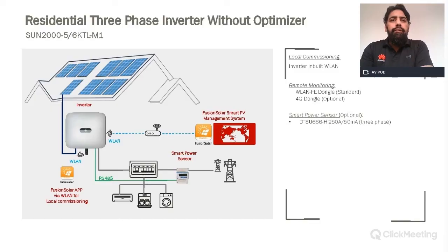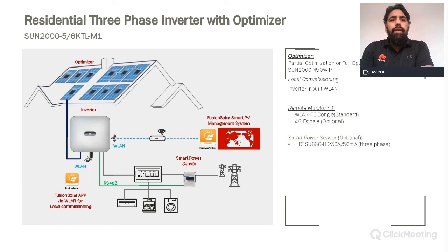3-phase scenario. Same base scenario where you are using this as a standard grid connected inverter with consumption monitoring. You have the WLAN-FE dongle to connect to the router via WLAN or FE. You can use this inverter as a fully optimized solution as well without any additional devices.